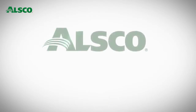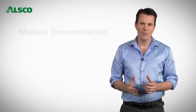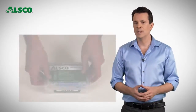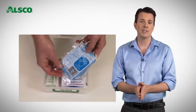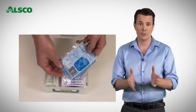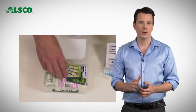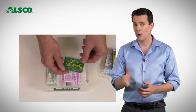The Alsco Managed First Aid Kit is a first aid kit with a big difference. You can now immediately pick the wound module required for the emergency. Upon opening the module, you are presented with a pair of gloves, which is the first mandatory step in every first aid emergency to protect yourself. It gets better. As you go down through the module, each item is carefully layered in the order in which you need to use the products.